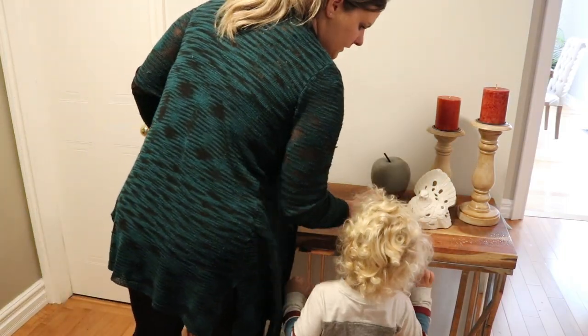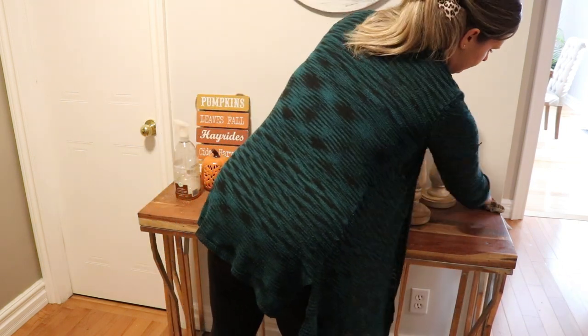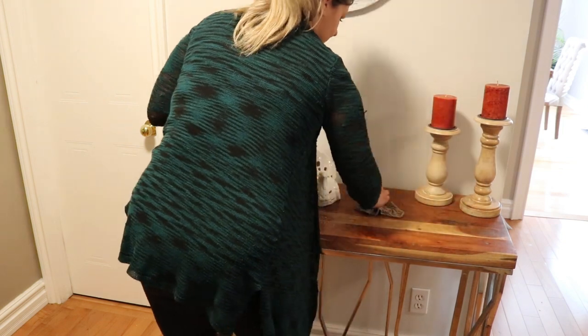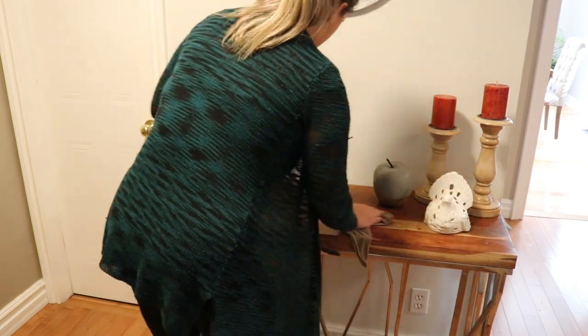Once my bedroom is done, the bed sheets are actually in the wash right now, so I'm going to take the time to clean up the rest of the house. I like to start off with laundry or bed linens and things like that so that those have the time to wash and dry while I'm cleaning other spaces.